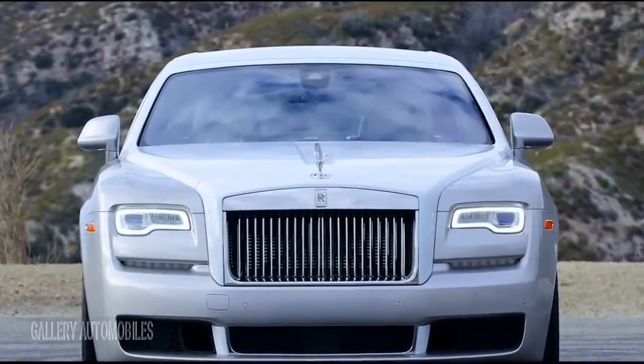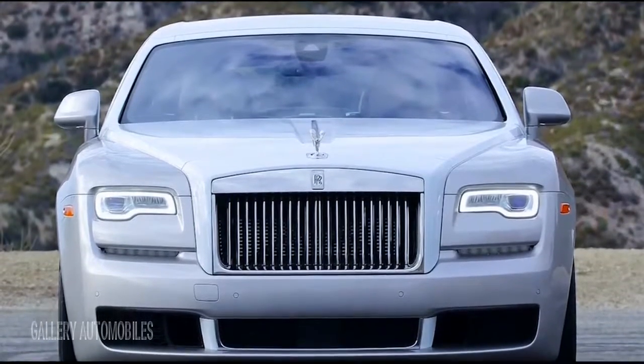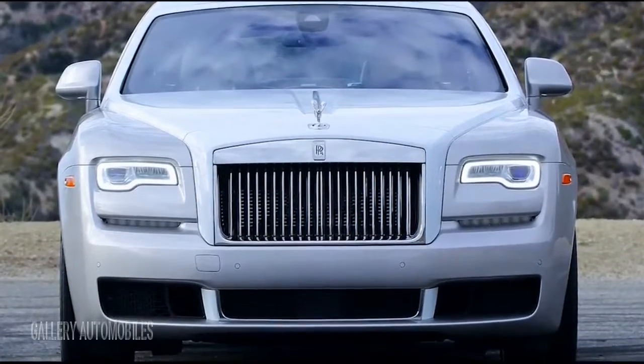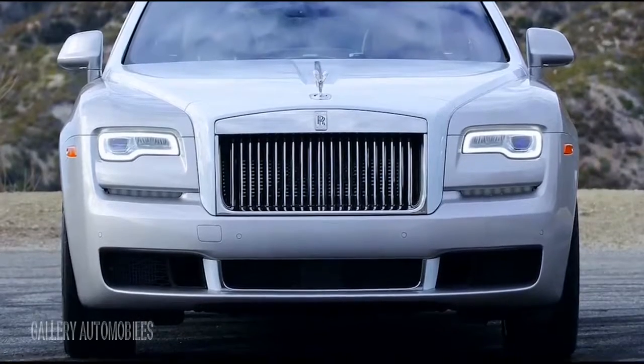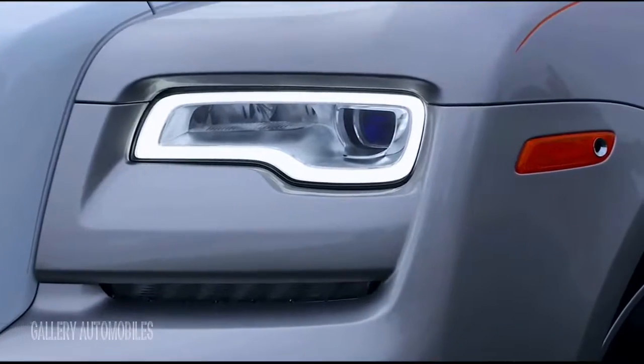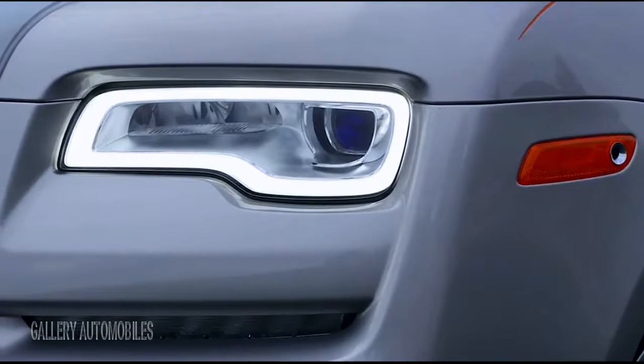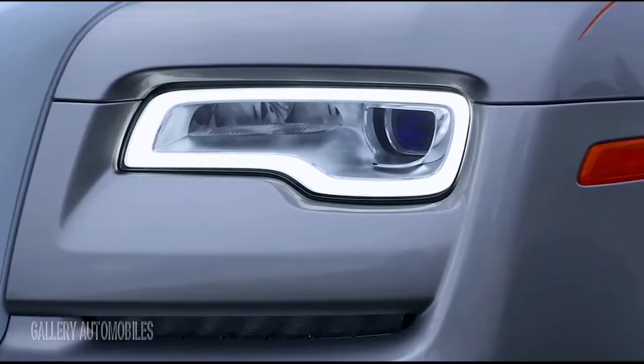When you walk into Rolls-Royce Austin, you'll be greeted by a friendly staff that is waiting to assist you in any way they can. What's more, the 2018 Rolls-Royce Ghost Series 2 is here. This ultimate luxury sedan is nothing short of impressive. With so much style and innovation packed inside, you'll never want to leave the front seat.